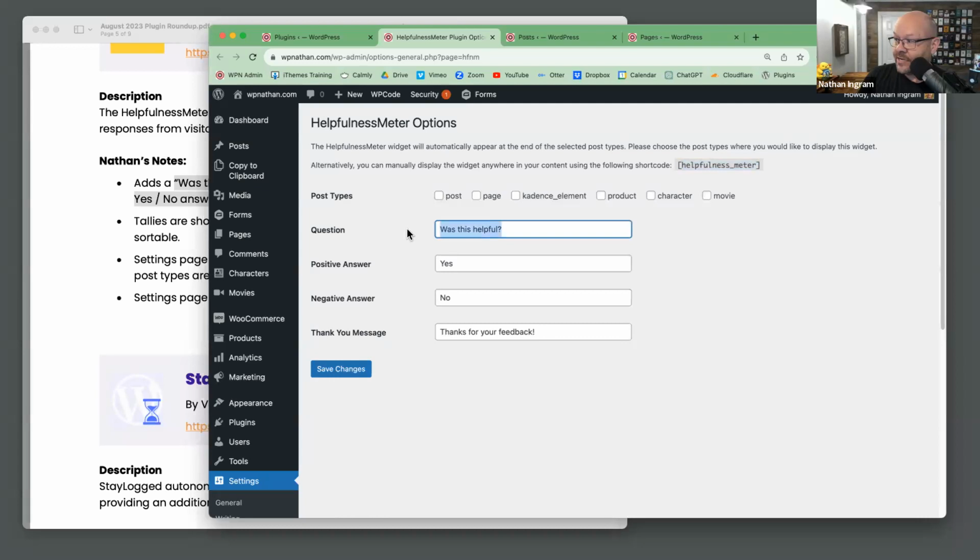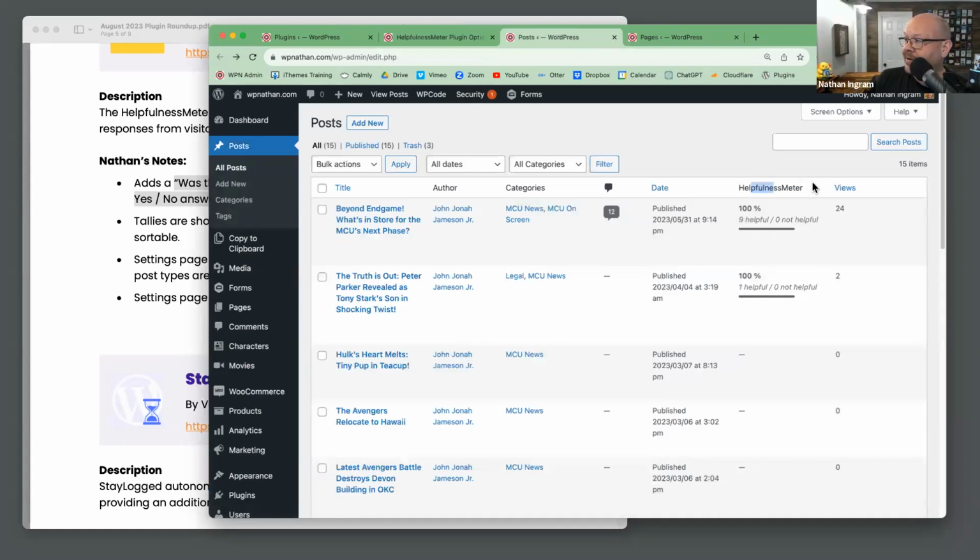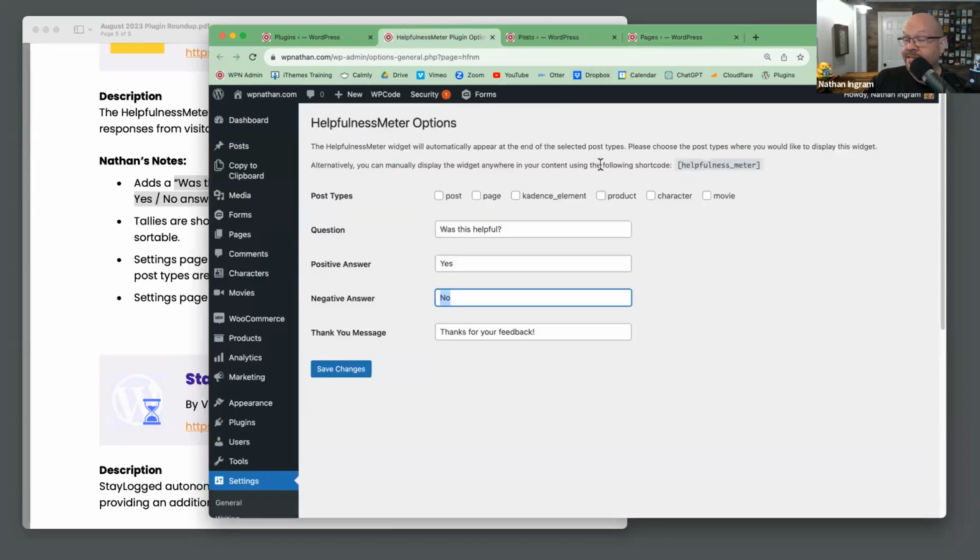And again, you can change what is asked. Here's the positive answer, here's the negative answer. That's helpful for translation, or if you just want to ask a different question. But either way, it's going to keep showing you your results right there. Now, this isn't sortable either. It would sure be nice if it was sortable, but it's not. But it's a very basic but helpful tool, for instructional type content, to help you get some very quick user feedback.